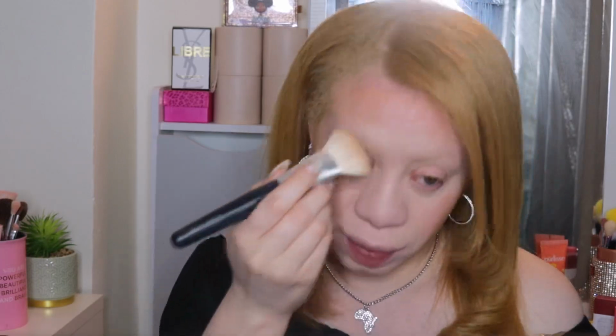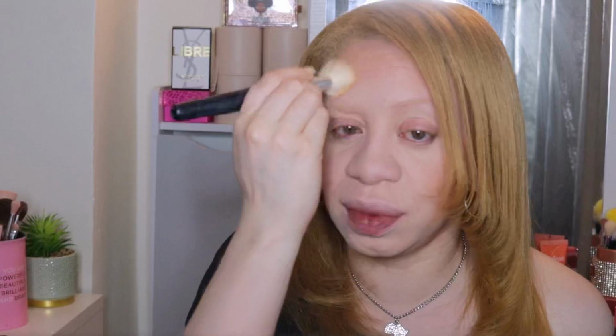I have to go back in with my powder to kind of bring that down a bit. I don't want it to look so noticeably dark. Like I said, some people like that, but I try to keep my color as close to my natural color as possible. And sometimes I put a little here under my neck as well.